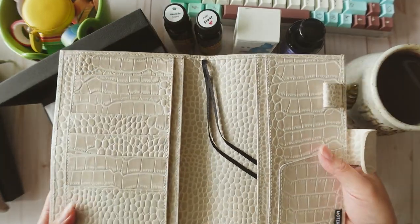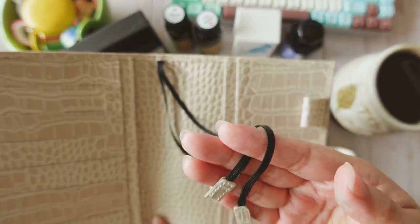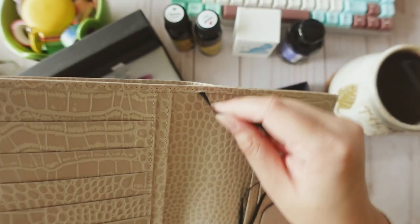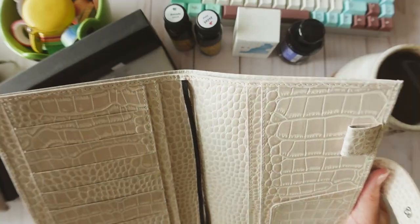So this is like perfect. I will say the bookmarks are probably the weakest part of this planner cover, which I knew when I was buying it. Most people seem to not like it and I am no different. They're not my favorite and there's a very good chance that I might end up lopping this off, but we'll see.